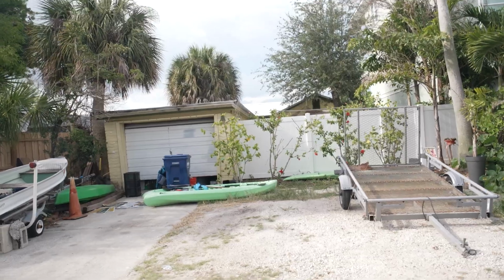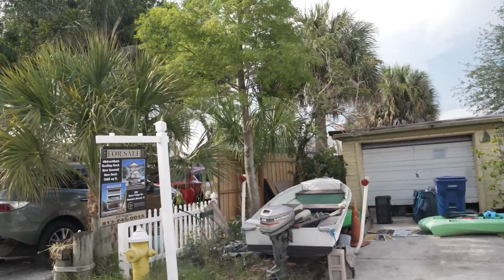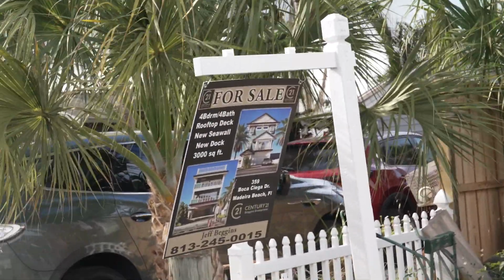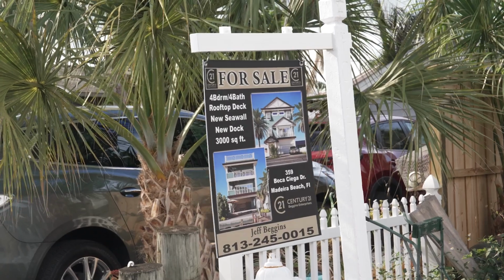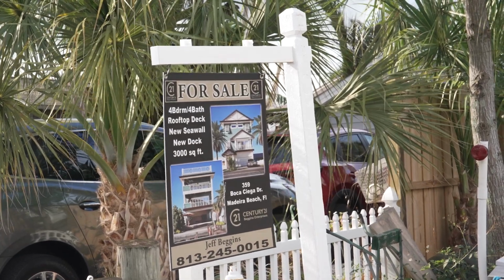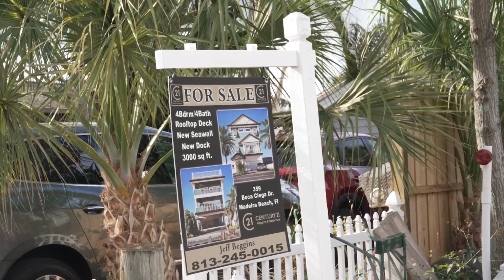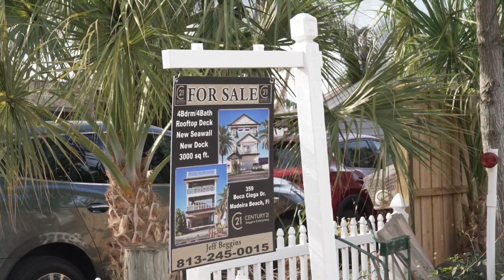So then you look at this sign, because we happen to have bought this little house, and it's going to turn into this. So what we're building here instead is a 4-bedroom, 4-bath, new dock. It's got a new seawall, about a 3,000 square foot house, rooftop deck, throwing a pool in there, and it's going to be elevated higher than what it is right now, right? So the first level of the garage is going to be higher than the first level of this whole house, right? And then it's going to have a level on top of that, and a level on top of that, and then a level on top of that.